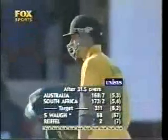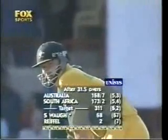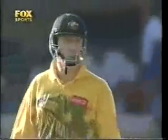And I suppose he's got 2 options. He could push it through, but my feeling is he might try to throw it up, see if he can get the man to hit it in the air again. He does. It is hit in the air, and it's again maximum. So another very, very good hit there by Steve Waugh, and it's boosted the score to 174.